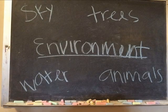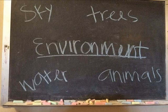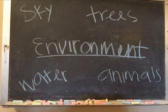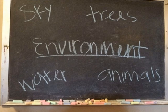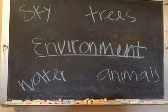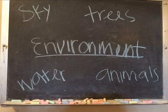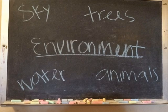In order to begin writing a haiku, you should first think about what it is you would like your poem to be about. Nature is full of ideas for your haiku. Write about something you feel connected to in your environment, like maybe something you see outside of your window every day, like the sky, the trees, water, or maybe your favorite animal, whatever it is that you feel you're most passionate about.